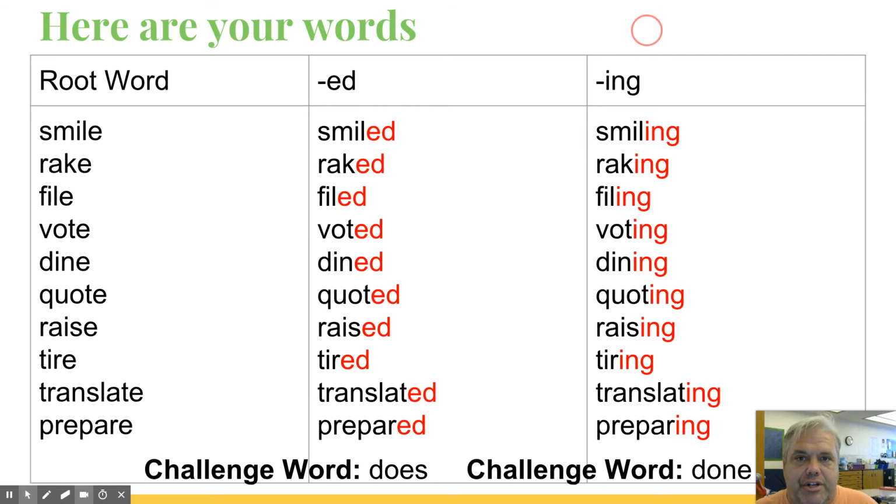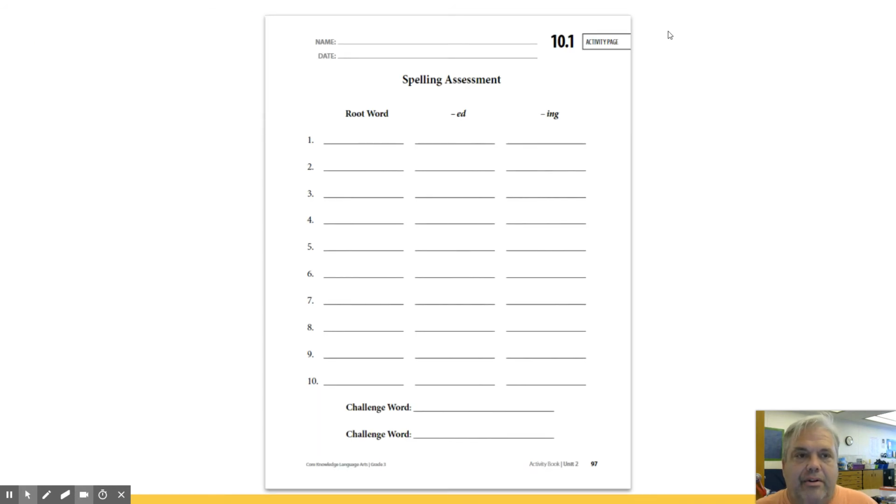All right, here's your job. You're going to have a piece of paper that looks like this, and it says spelling assessment. It's going to be just like the one you use when we finish up studying these words. What I'd like you to do is practice writing the root words that we just went over and adding the ed and ing to them, and practice your challenge words. You can do this all by yourself.